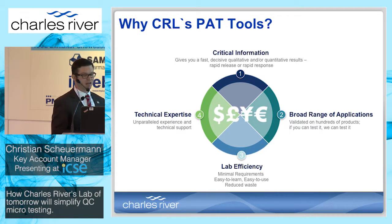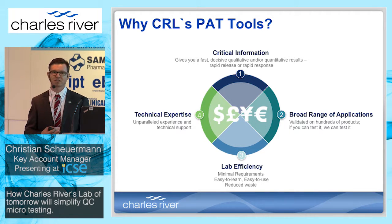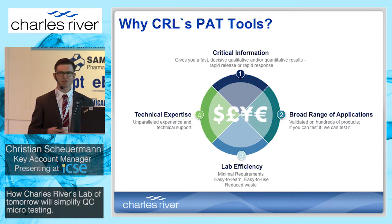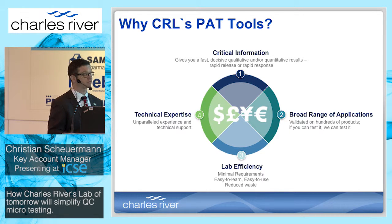This is further increasing the lab efficiency. We have minimal requirements for these systems. They are very small, if not portable. They are really easy to learn and easy to use. They are reducing the number of tests you have to do and thereby reducing the waste. We also have, of course, the technical expertise behind. We have strong technical support that is able to help you with any of your testing results for those 3 product lines, and also to help you make more out of your data than only having an identification report or a certain concentration of endotoxin.